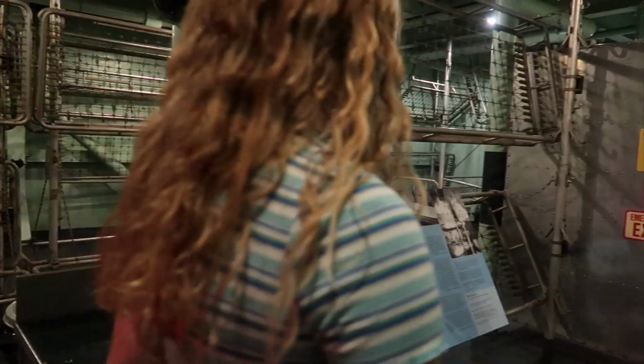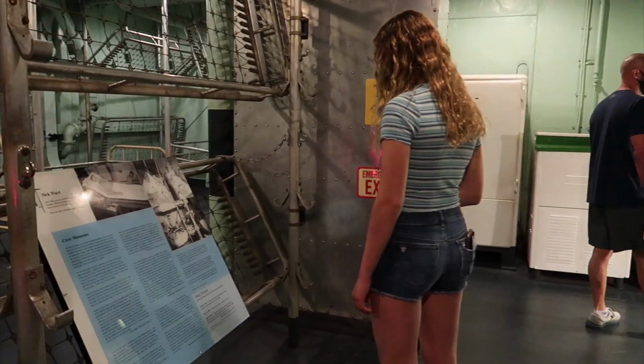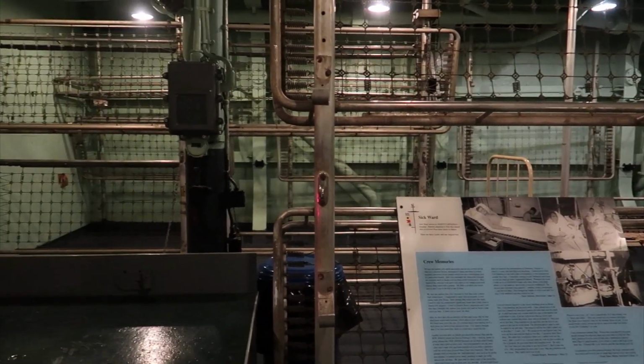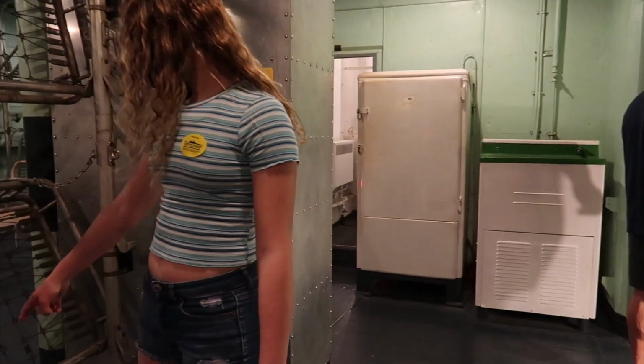This is the sick ward. This is where they did have an isolation room too in case you had things like smallpox or typhoid fever and they wanted to keep you separated or isolated, obviously. This is just where the sick people came in this huge sick ward.